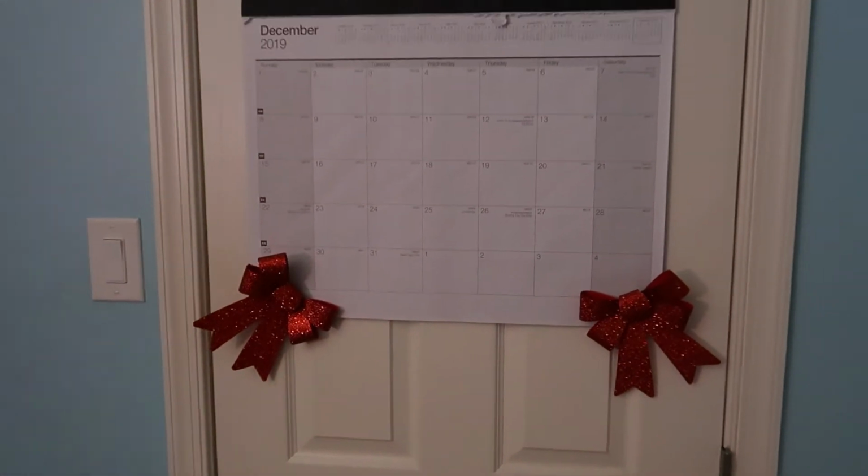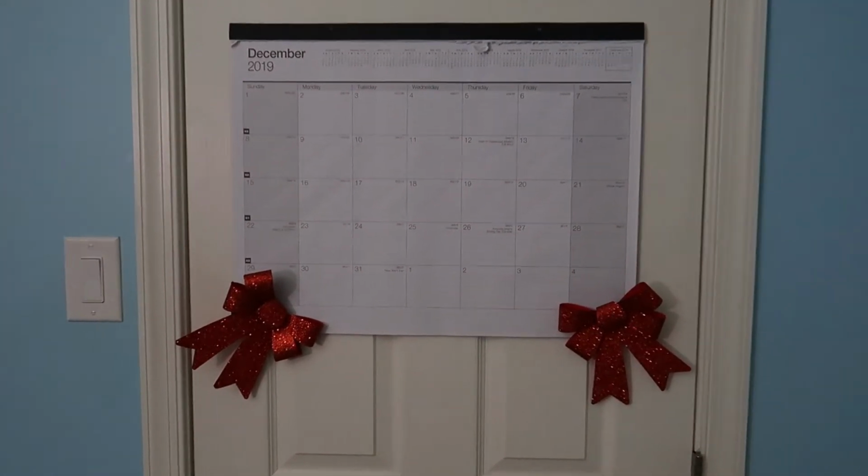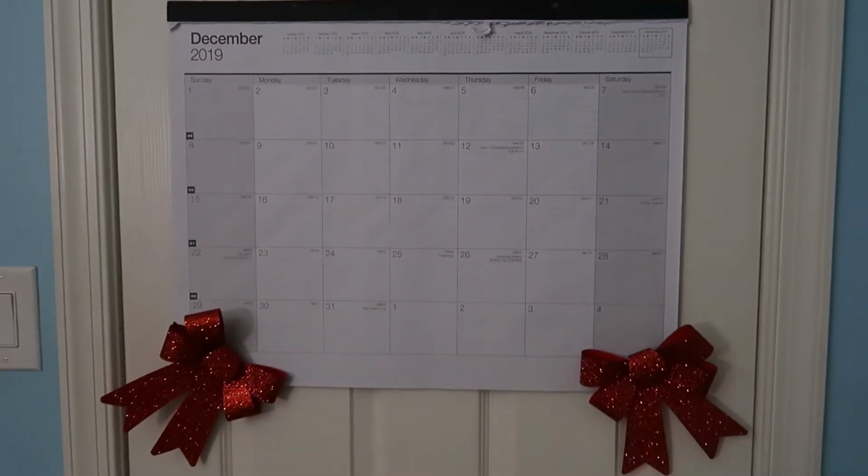And then over here, I put the pillow in this chair just because I don't have the chair that I want. And then the last two bows, I actually ended up putting on my calendar because I use my calendar religiously. I put all my events on there. I actually haven't updated it for December yet, but I will soon.